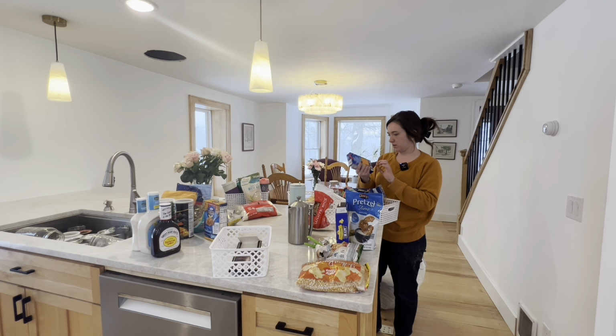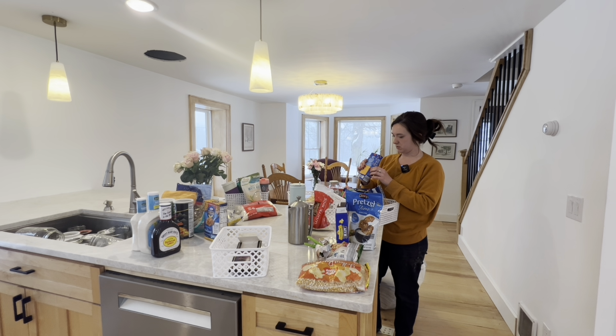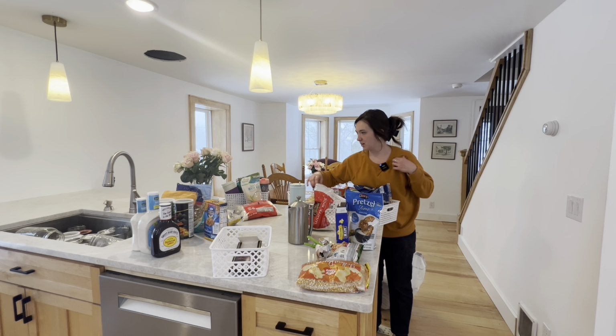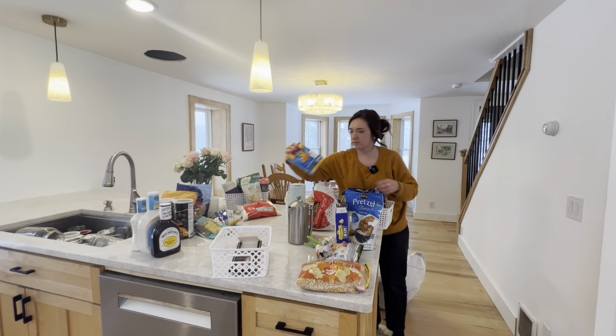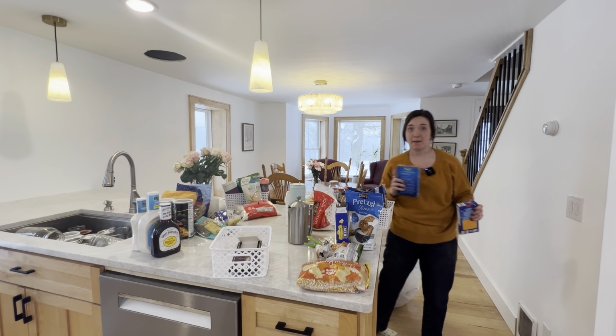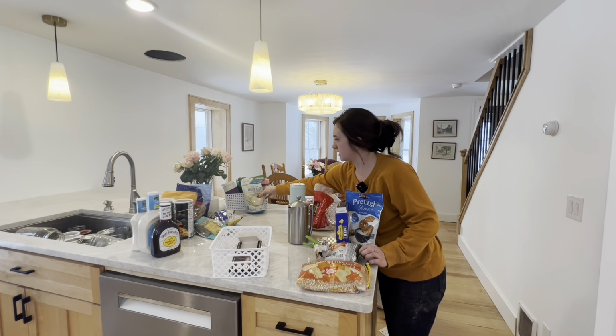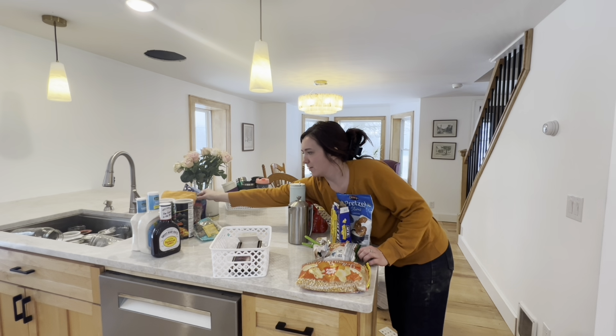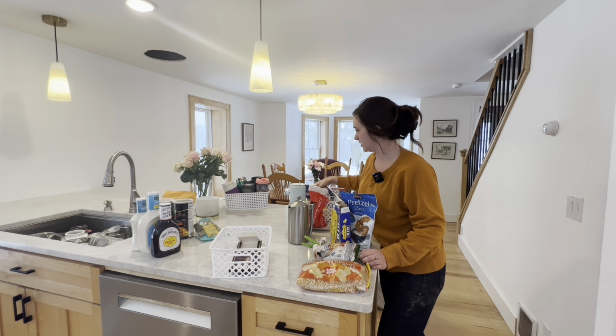See when these are expired. I must have gotten these a million years ago. 2019. Okay, so we're gonna throw that away. Where's this one? 2021. Apparently we don't eat mac and cheese that much. I guess this can has to be rice, beans, nuts, seeds. All the things.